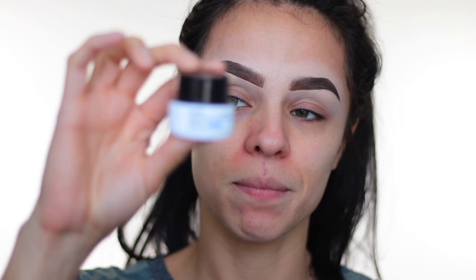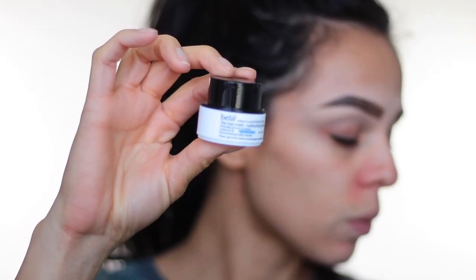I'm going to use my moisturizer, which is Belief True Cream Moisturizing Balm. I've been using this for the last couple weeks. I really like it. I'm a dry girl, and I feel like this is very soothing to my skin. Keeps me very moisturized. For my primer, I'm using the NYX Angel Veil.